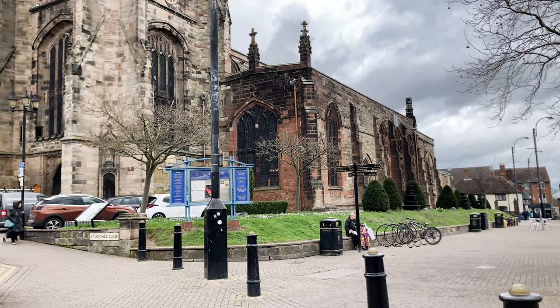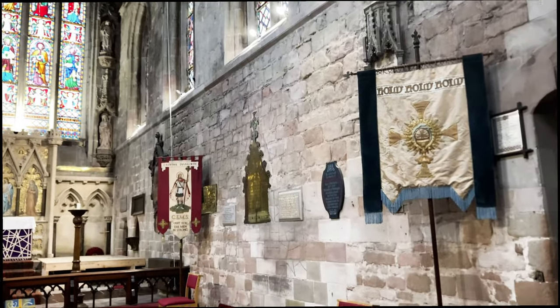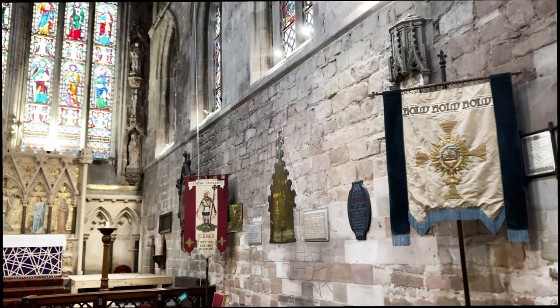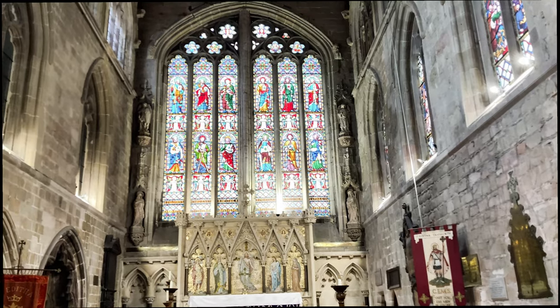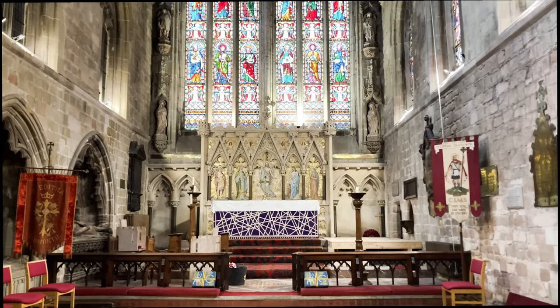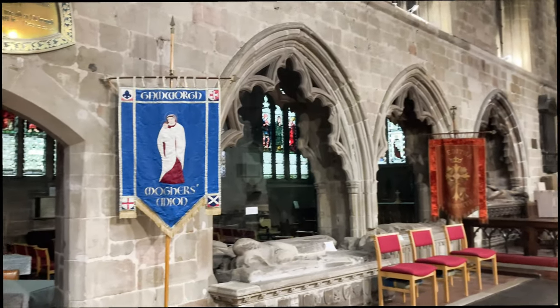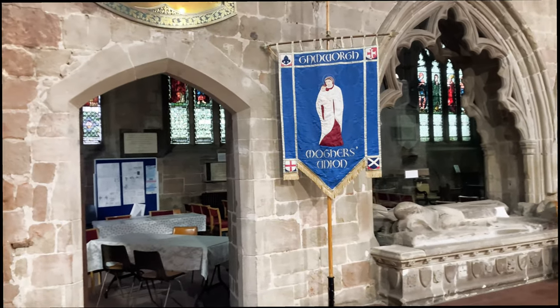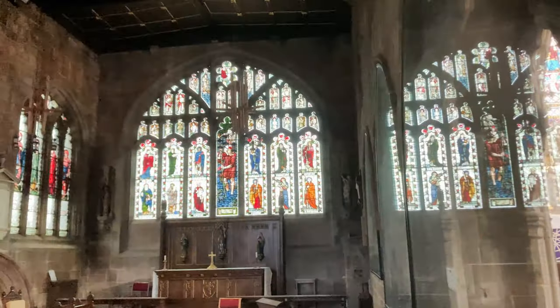It's absolutely massive. Well, Jan and I have walked into St. Edith's Church this morning on our trip. Beautiful stained glass window. And down to the altar. They hold coffees here on Tuesdays and Saturdays. And as today's Monday, I think we've missed out on that.